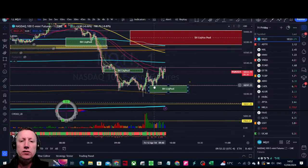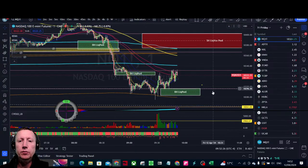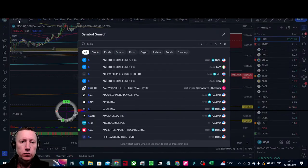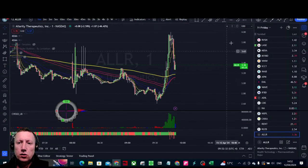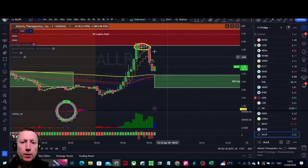But first, buy-side liquidity pool of the day has held on the open. Everything prior to that has failed on the buy-side. ALLR, thanks, Wilson. Yep, ALLR dropping off nicely off of that area.